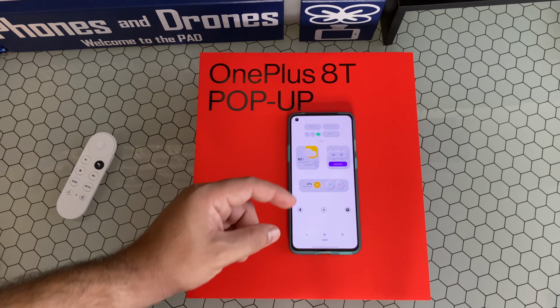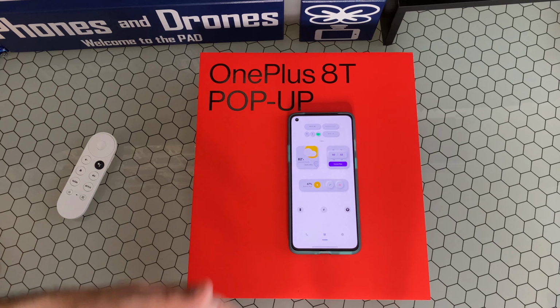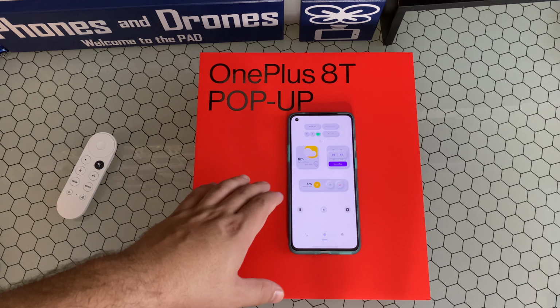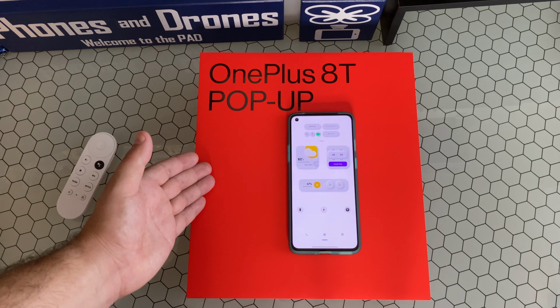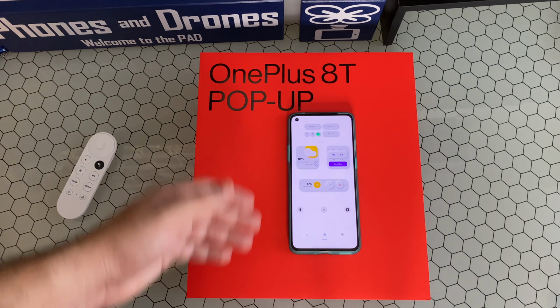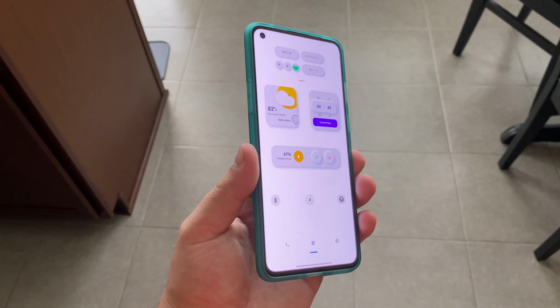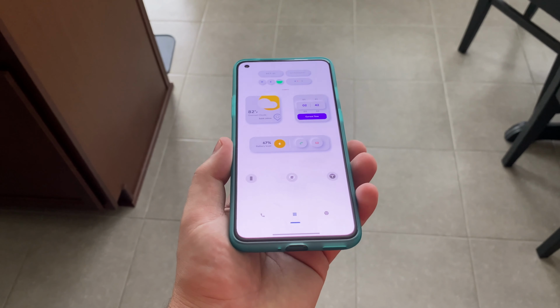The 8T is not meant to be a Pro replacement. That Pro line still exists. You still have the 8 Pro. This fits in the middle of the Pro and the new Nord line. So, for the dollar, for 12 gigs of RAM, 256 gig storage, it is a phenomenal device. It's going to fly. We know what OnePlus has done. They've been doing it for a while now.